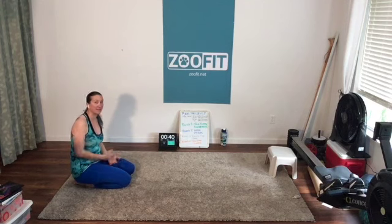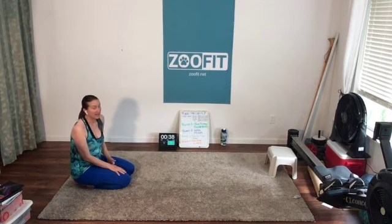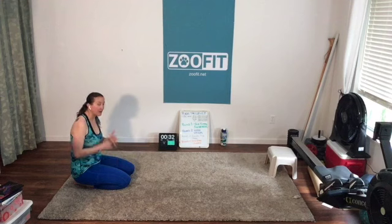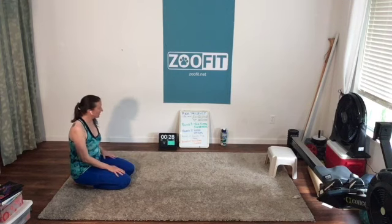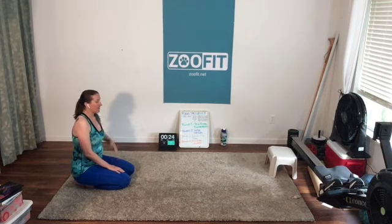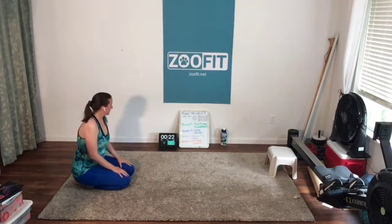Now this again makes it seem super easy, but once again, we're going to be decreasing that rest and increasing the amount of work. So do try to pace yourself throughout this and use that rest to get your breath back, and also again to keep focus on the exercise.